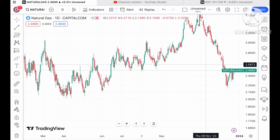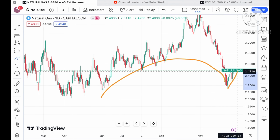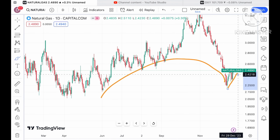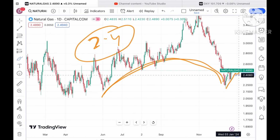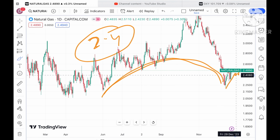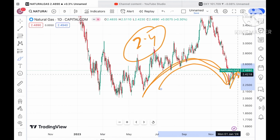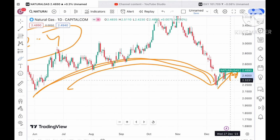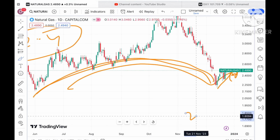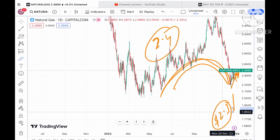Look at this particular chart. An opposite U pattern is forming. This is from June of 2023, and there is a continuous downfall. Once the price falls below a level of $2.4, we will see a further downfall, because there is a higher chance that a pattern will form if the price starts falling below $2.4. Now it is trading at a level of $2.4890, and once it starts going below this level, a probability of crossing a level of 2.3 we can see, and from there a further fall.